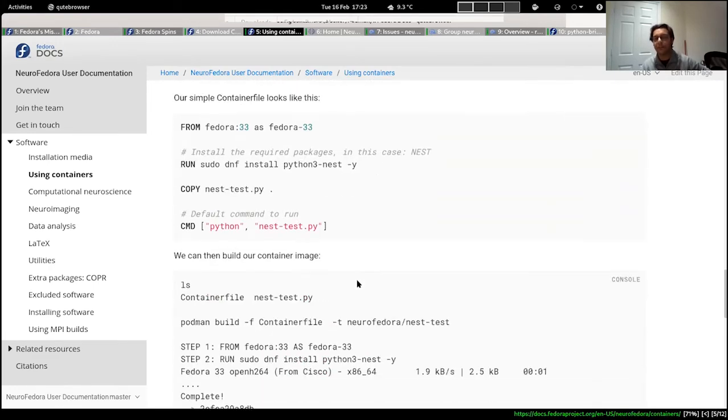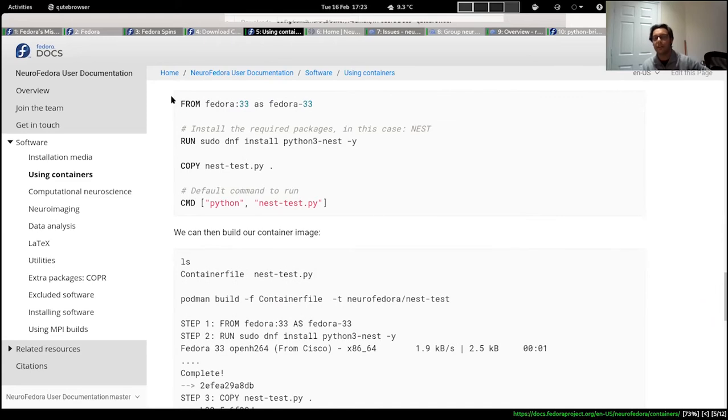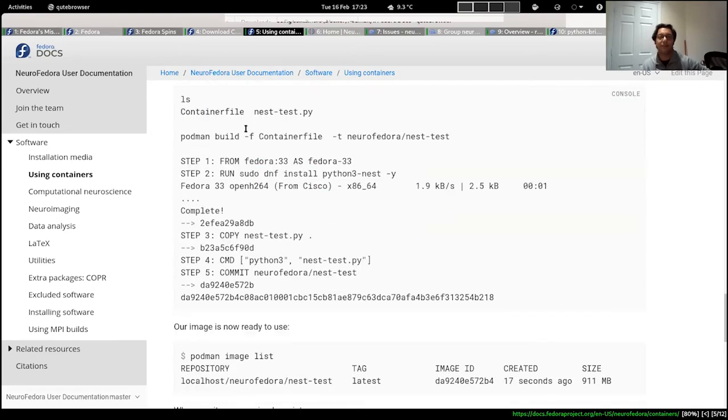The standard way of doing this is using a container file or a Docker file. Again, because you have a Fedora-based container, you can create your own Docker file. So for example, this one here creates a Docker file that includes Nest. I've just put Nest test here as an example, but this will generally be your simulation code or your post-processing code. And yeah, you can build your container in the standard way.